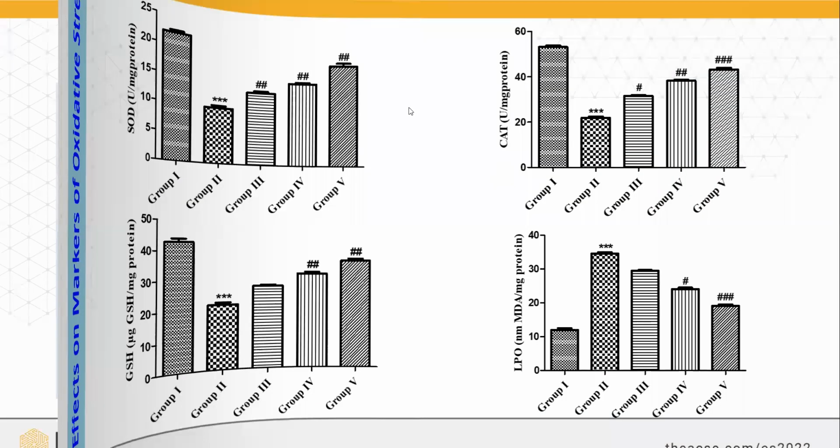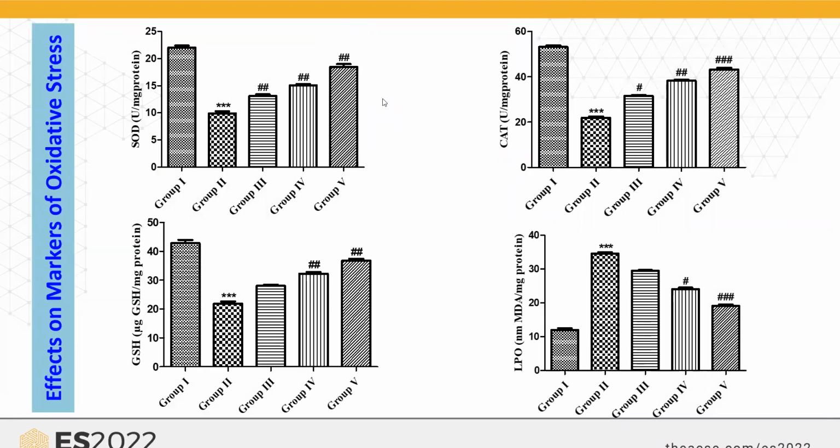Then the markers of oxidative stress are very important to know the involvement of oxidative stress in a particular disease. So here in the kidney sample, we have evaluated 4 markers: endogenous antioxidants like SOD, catalase, GSH, and lipid peroxidation. It was observed that the levels of SOD, catalase, and GSH were significantly reduced in the disease condition, and the treatment with the combination shows a significant improvement in these parameters, whereas lipid peroxidation, which is estimated as malondialdehyde content, was significantly increased, and this was reduced to a significant amount after administration of virgin coconut oil and curcumin.